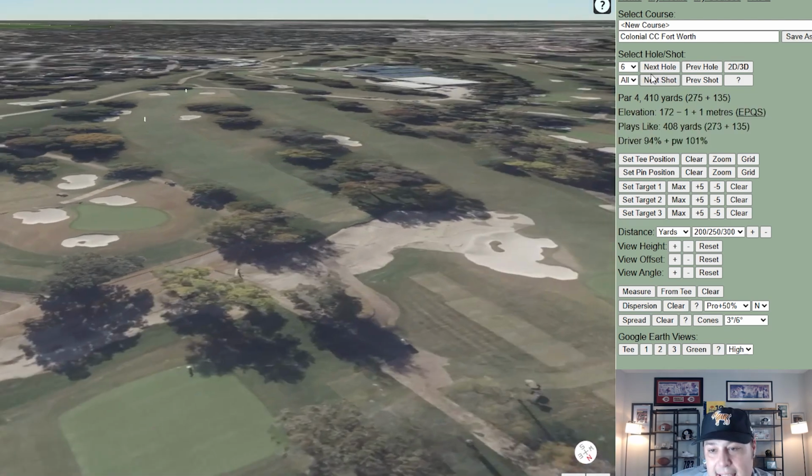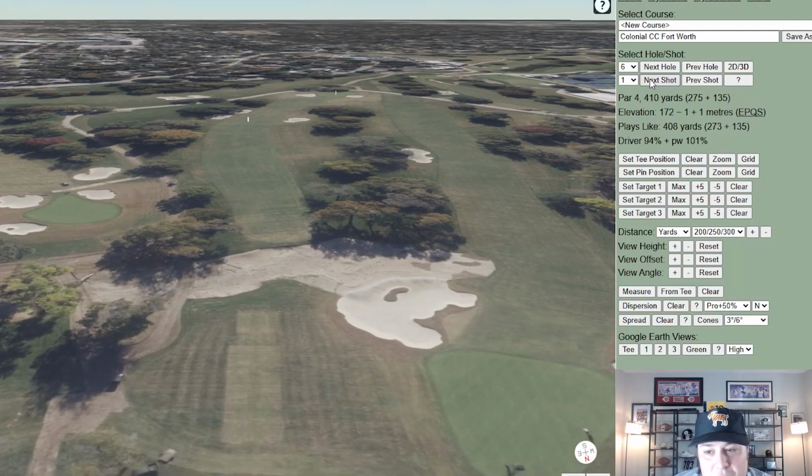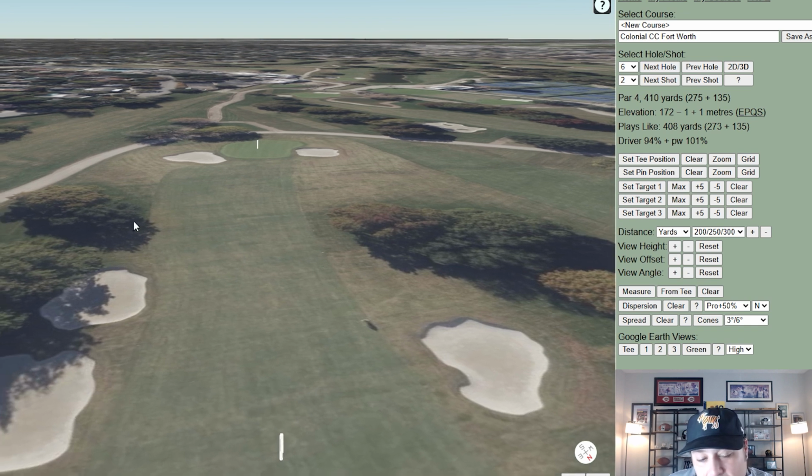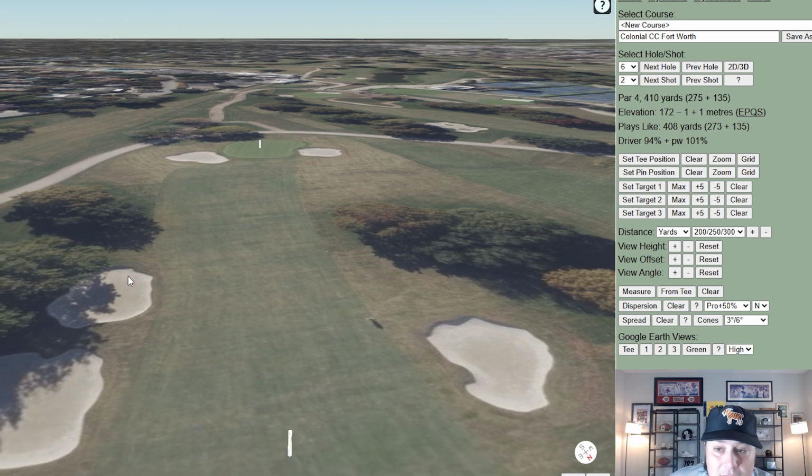Hole 6 is 410, dogleg from left to right. A lot of people are going to hit less than driver, just because if you hit driver, it brings in the trees to the left and the right, and that fairway bunker out there throughout the fairway. So a lot of people just being more positional at 6.